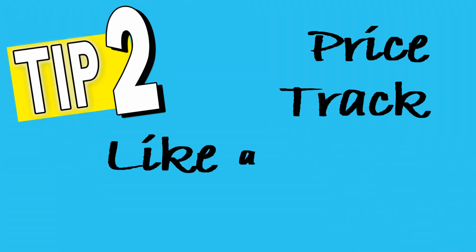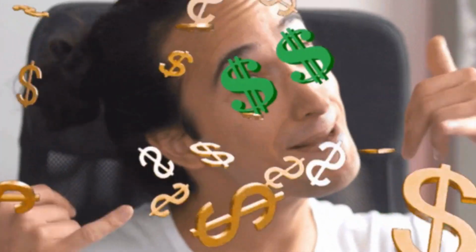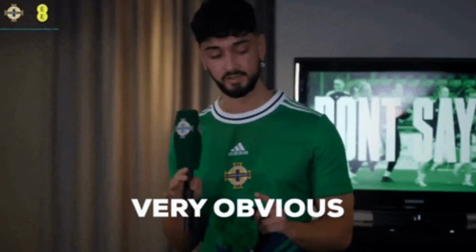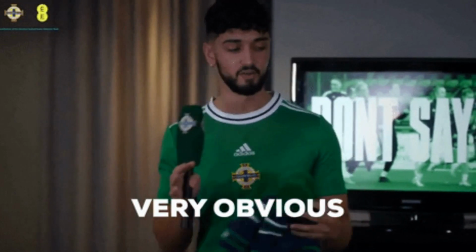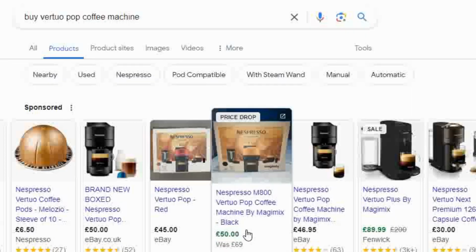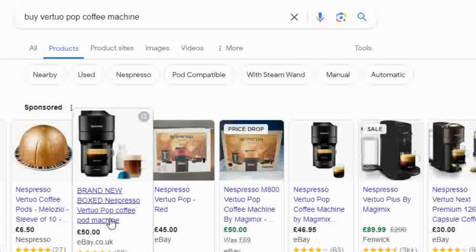Tip 2. Price track. Like a hawk. Don't get duped by the first price you see, and don't go straight to Amazon. Now, this may seem ridiculously obvious, but some people still don't research price options. Google best prices and check comparative prices in the Google Shopping section. Lots of options here and varied price ranges.